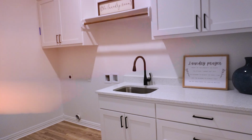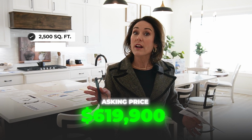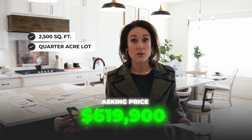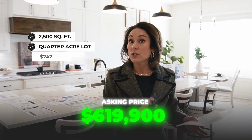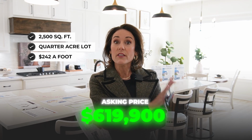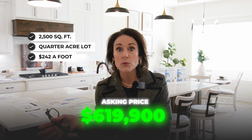I was so excited when we first walked in at the tall ceilings, I didn't even talk about the house. So this house, they're asking $619,900. It's about 2,500 square feet. It's on a 1/4 acre lot, which is a neat feature about this whole neighborhood. All the lots are 1/4 acre. So it's at $242 a foot. And the lot's bigger than what we see in a lot of other houses in this price range. They're going down to like 0.18, 0.20 of an acre.